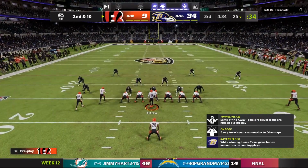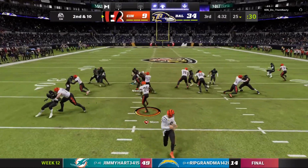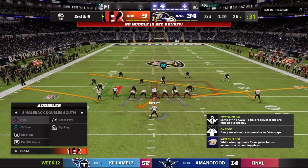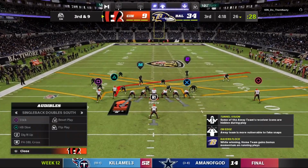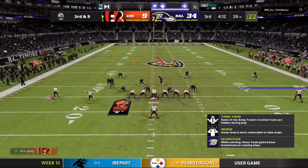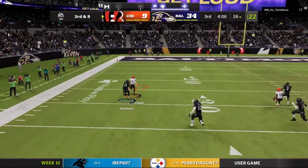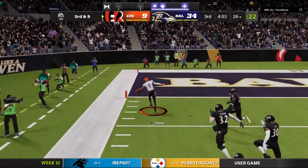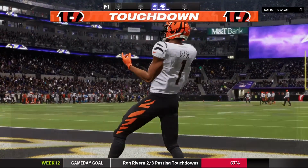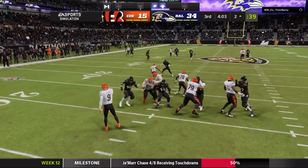Here's 2nd and 10. Burrow going to give this to Mixon. And not much to speak of. Call it a 1-yard gain up to the 26. Now Burrow. He's going to loft one deep left side here. And got his man complete. And all the way in for a Cincinnati score. Ja'Marr Chase, his 4th touchdown on the year. And the Bengals are able to draw a bit closer.